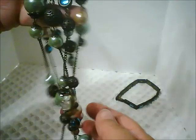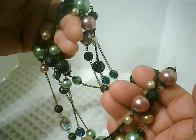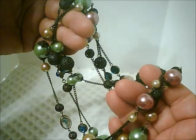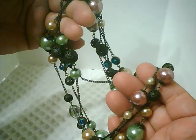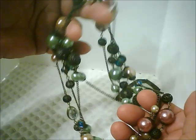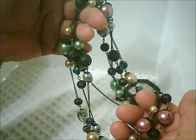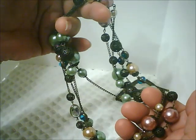So a lot going on in the necklace because of its length. There's no clasp. I'm sure it's modern, but that doesn't bother me. It doesn't have to be vintage. It has a vintage feel to it, a vintage vibe, and very wearable with the kind of colors that I wear in the fall and in the winter.